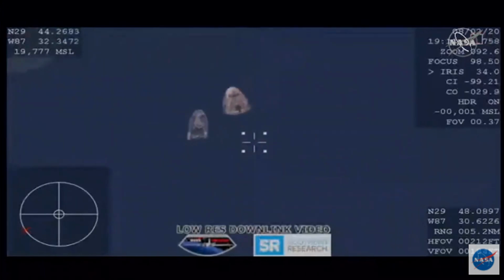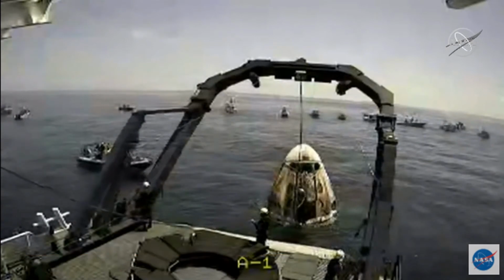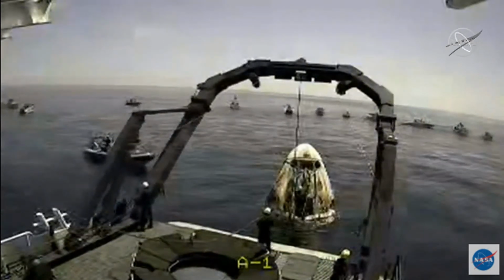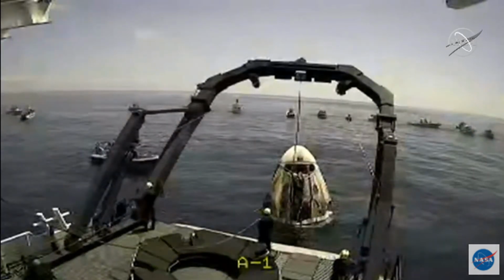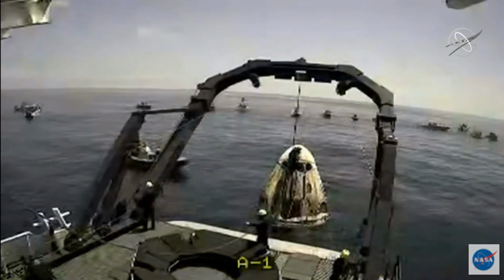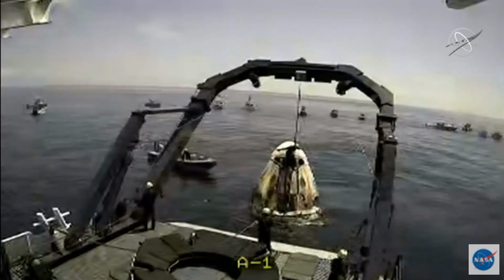SpaceX medical doctor will be the first one through the door, able to do a quick check-in with Bob and Doug on their status, and then he and the other medical doctors, flight surgeons, and trained technicians will begin to help them out of the capsule. So making sure that only personnel involved in active recovery operations are present on the deck. You may have heard us mention before that there are about 40 people on board today, but we certainly don't want anyone in danger or to fall overboard.